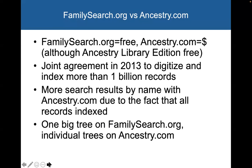And there's also a difference between the family trees. On FamilySearch.org, there is one big shared family tree, and on Ancestry.com, you'll see individual trees that the users have chosen to make public. We recommend using both of these databases.